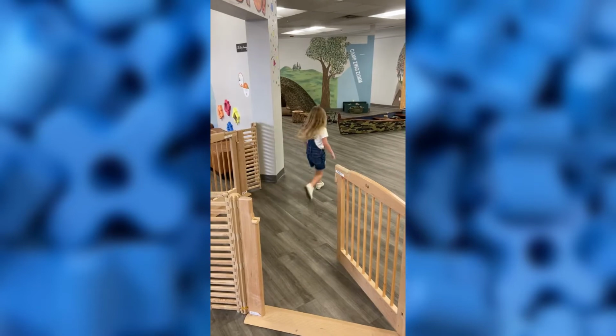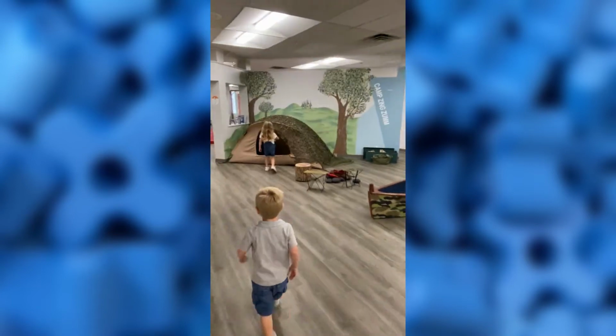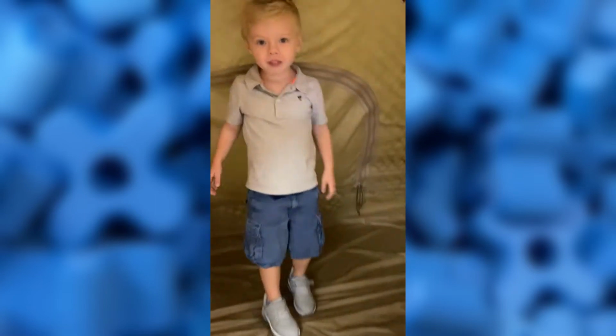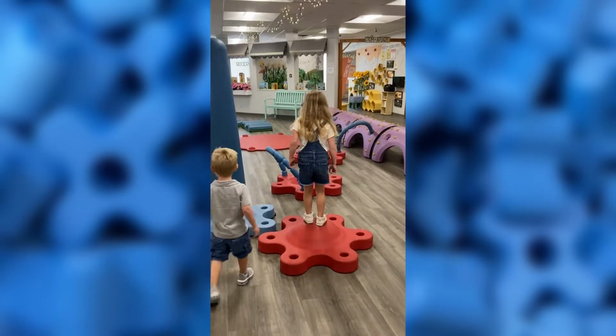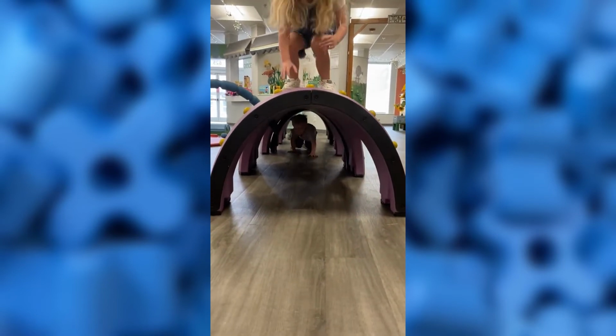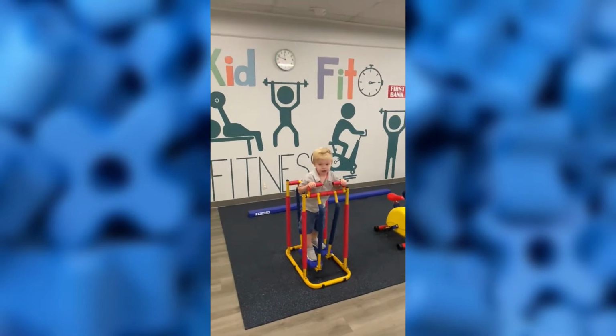Come and follow us as we explore the Zing Zumm Children's Museum of Jacksonville. At Zing Zumm, their mission is to engage all children through hands-on learning experiences that promote play, inspire imagination, foster creativity, and spark exploration in a fun, family-friendly environment.